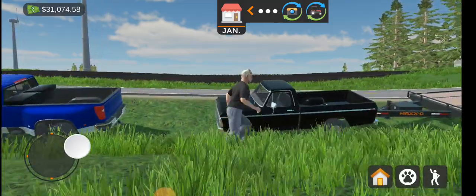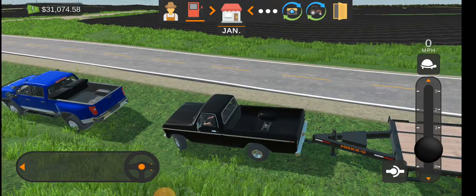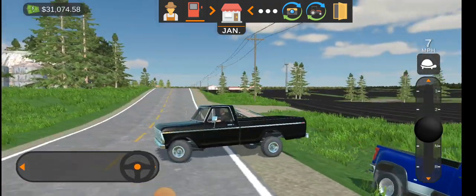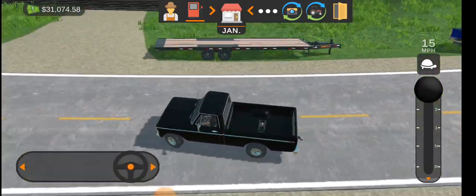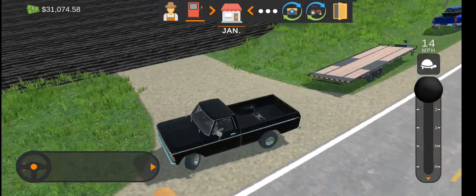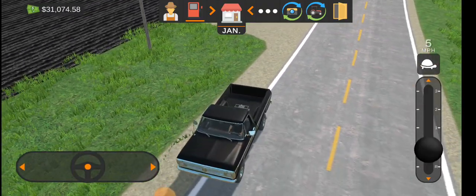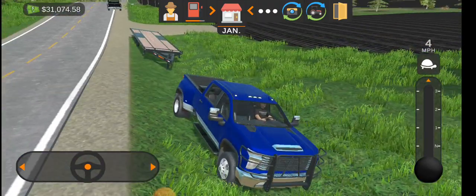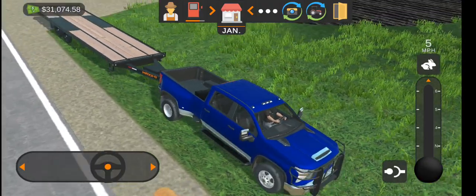The Ford, this old pickup. Anyway, oh, it'll start again. Yes, okay. Get out. I probably should have put down the ramps. Put it over here. Go back into your pickup. That was fast, the last second.